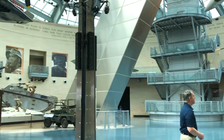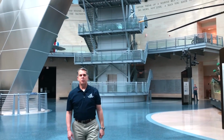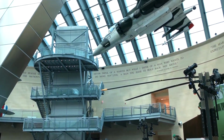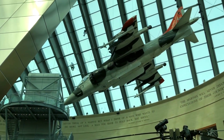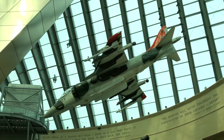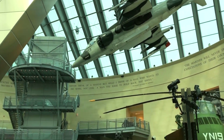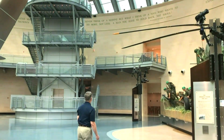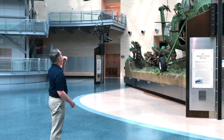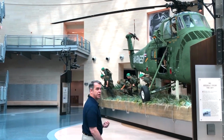The next aircraft is our AV-8B Harrier II. It's a jump jet. It's a vertical/short takeoff and landing, or VSTOL aircraft. What that means is this aircraft can take off and land almost like a helicopter. It does not need an extensive improved runway in order to take off and land. This is one of the original test models, one of the first ones to fly. And you can tell it's a test model because of the orange paint on the tail and on the wingtips.